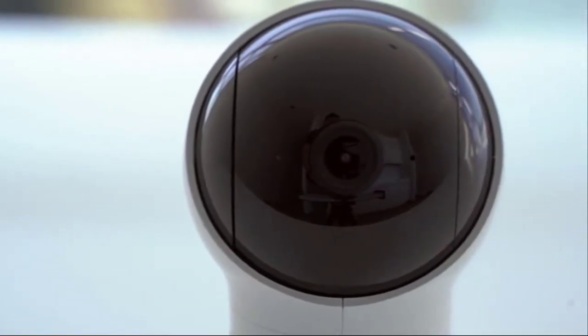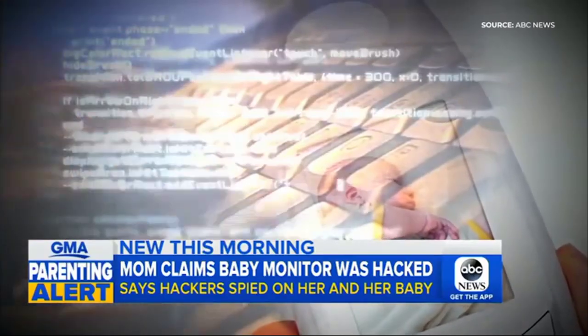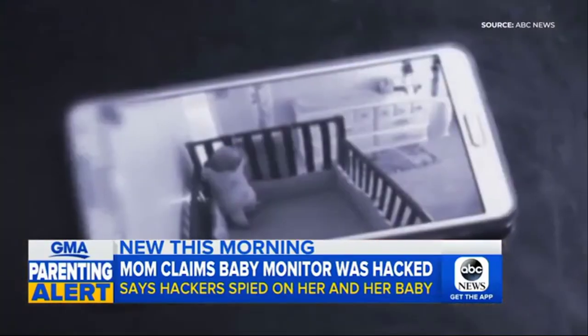Now, the last point that I'll hit on is that being non-connected means more privacy and less likelihood for hackers to compromise your device, which is a headline that's becoming all too common. So that's a look at the eufy Security SpaceView baby monitor.